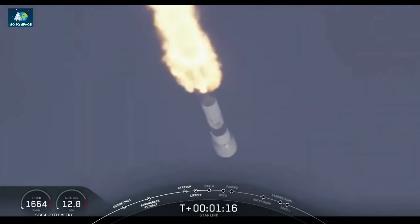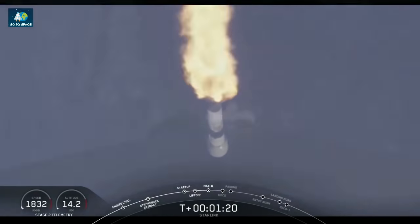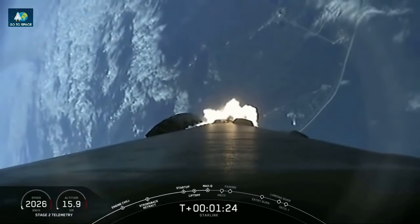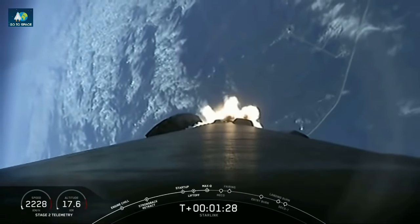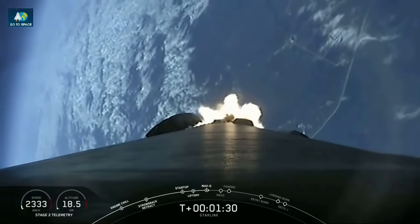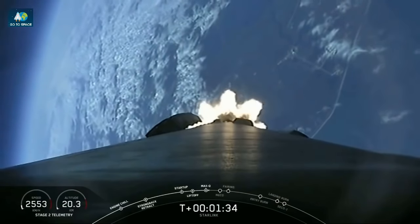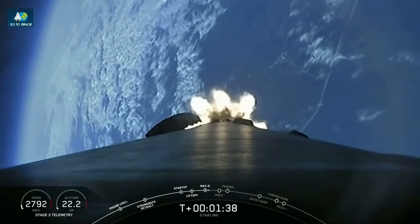Vehicle is experiencing maximum aerodynamic pressure. And we've just heard that call out from Max Q. Coming up next in about a minute will be three events back to back, starting off with MECO, or main engine cutoff, followed immediately by stage separation, and this is where the first stage separates from the second stage, and then followed by SES-1, which is second engine startup.